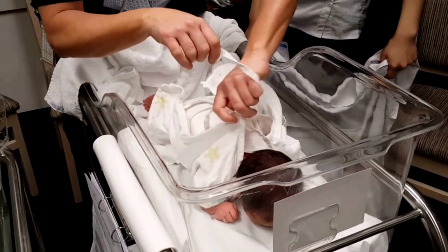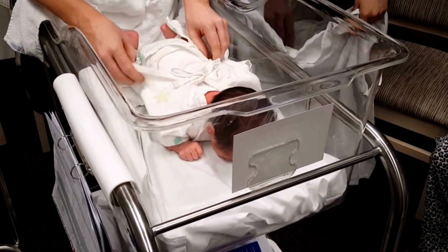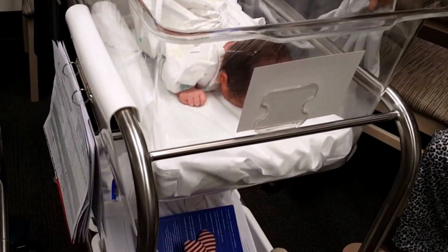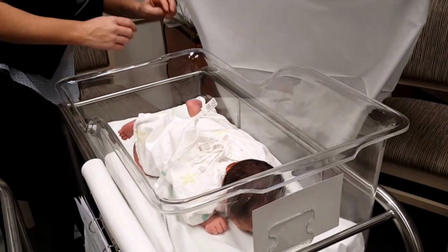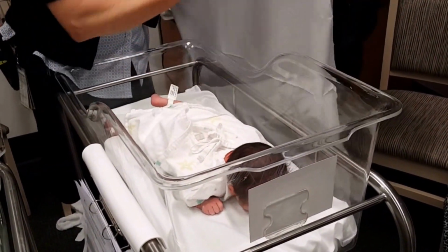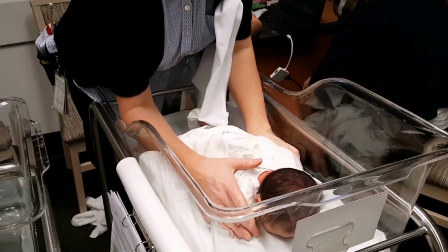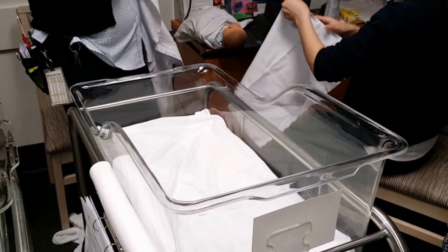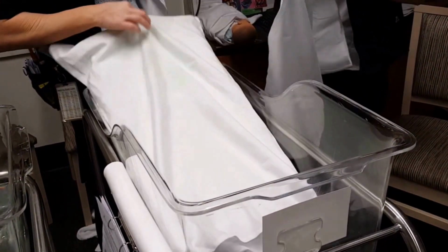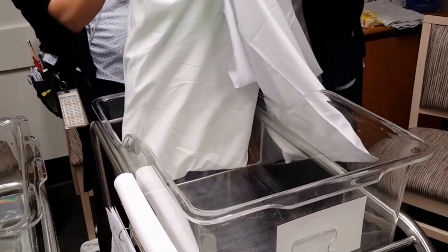See how she's moving her head around? She's looking for food. She's going, there must be food here, you must be feeding me. In the cupboard there, there should be a clean pillow slip. We'll change that. It's just a pillow slip that covers your mattress if you want to change it.